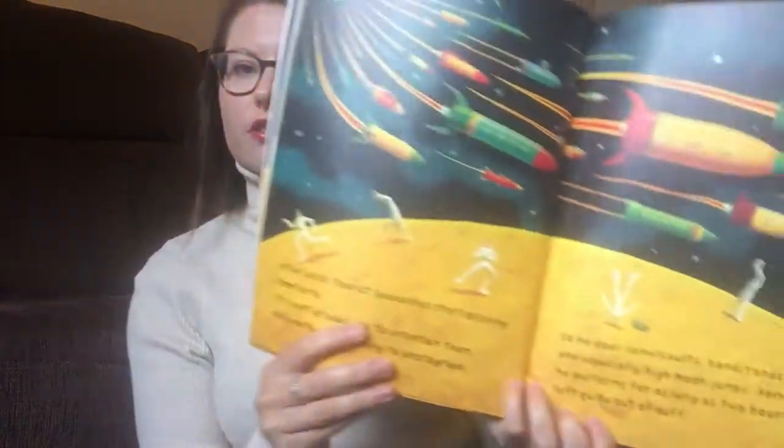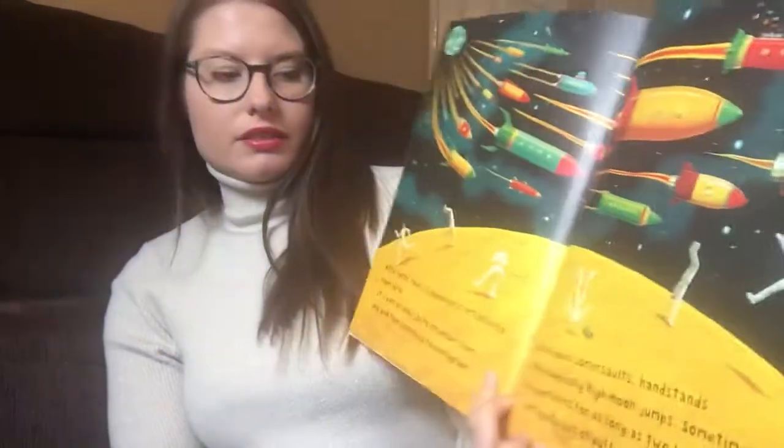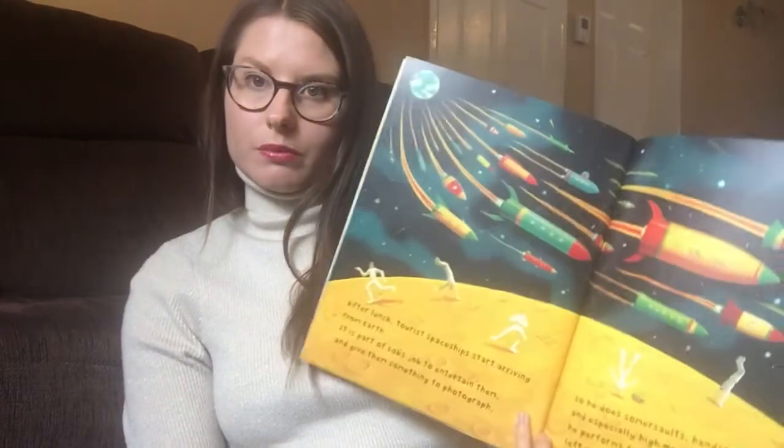After lunch, tourist spaceships start arriving from Earth. It is part of Bob's job to entertain them and give them something to photograph. What do you think he's doing? So he does somersaults and handstands and especially high moon jumps.